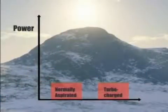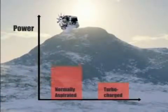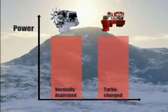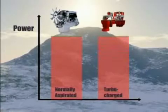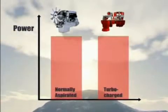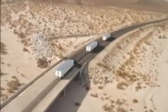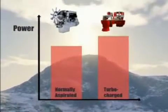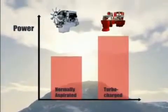To increase the power from an engine, you can increase the size of the engine or increase the mass of the air burned in the cylinders by using a turbocharger. As altitude increases, air density decreases. At higher altitudes, the turbocharger wheel rotates faster, which increases the airflow to the engine. This turbocharger speed compensates for the density decrease, thus maintaining power to the engine, where a non-turbocharged engine would suffer power loss.